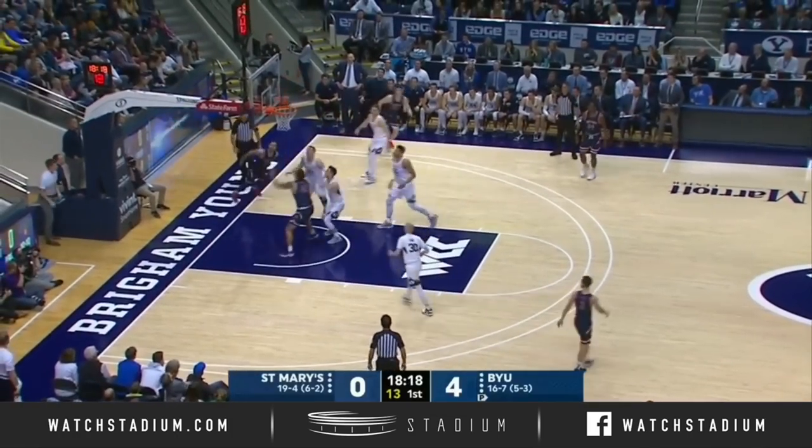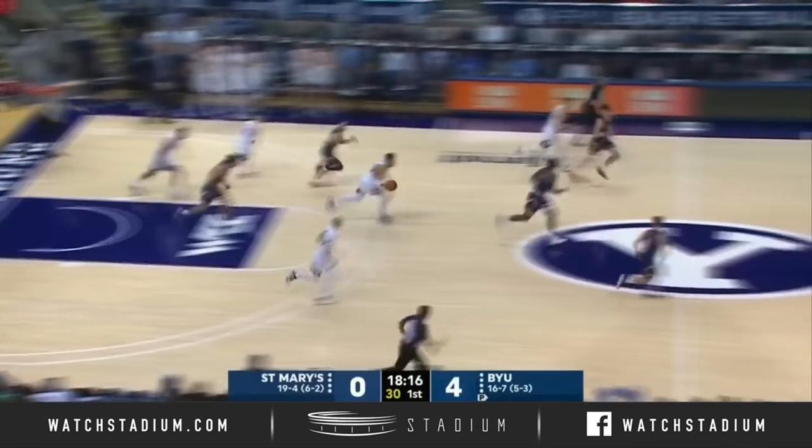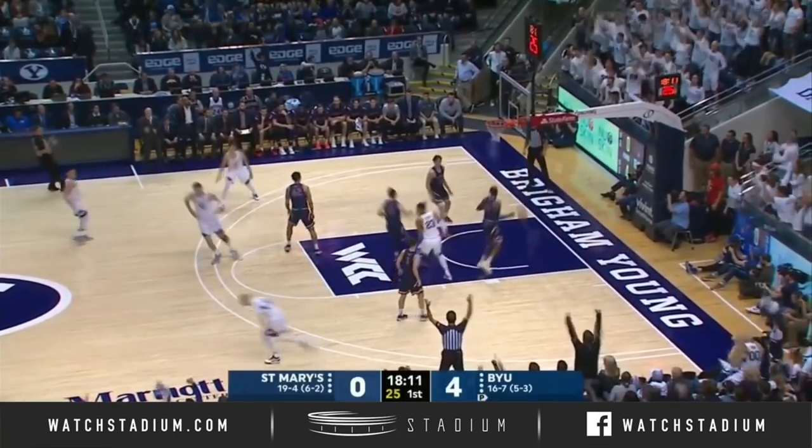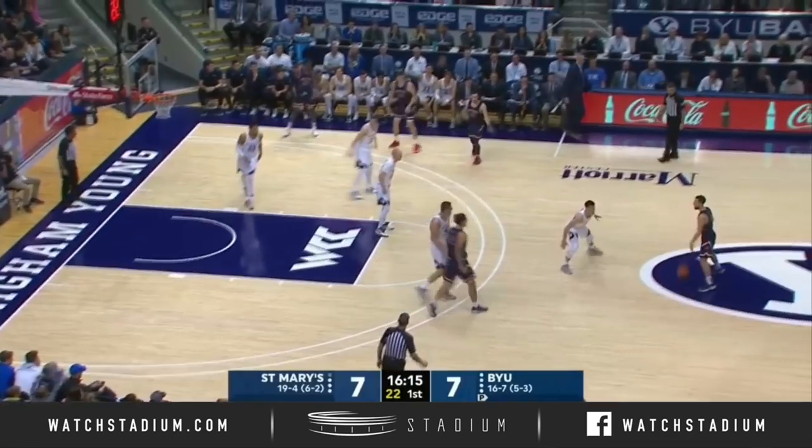So St. Mary's looking for his first basket. So that wraparound hook shot from Cousy. Here comes Childs leading the break. TJ Hawes pull up three is good. What both teams want to do.